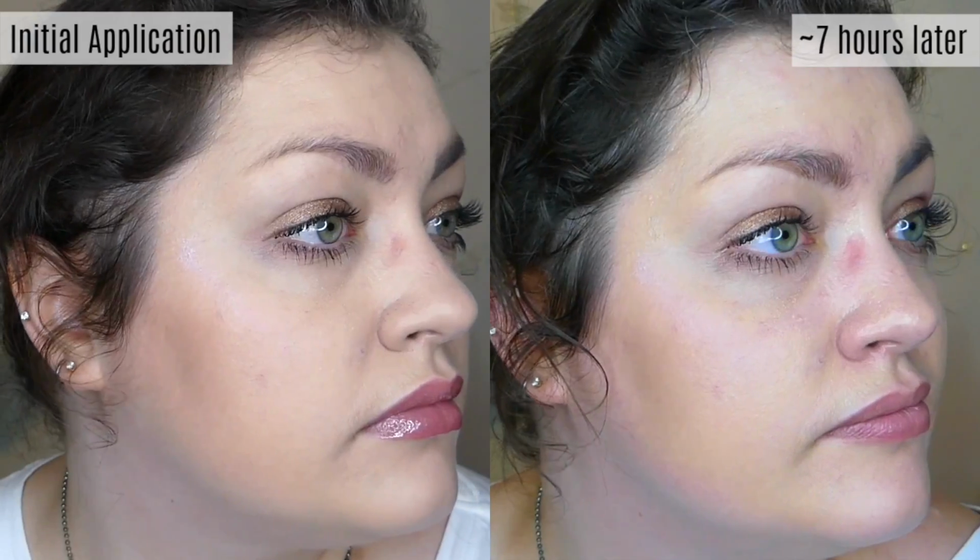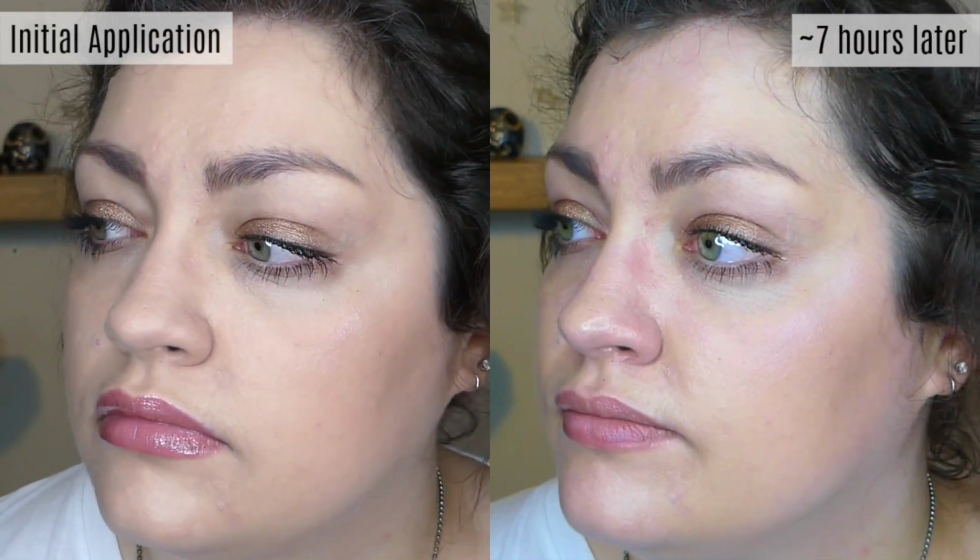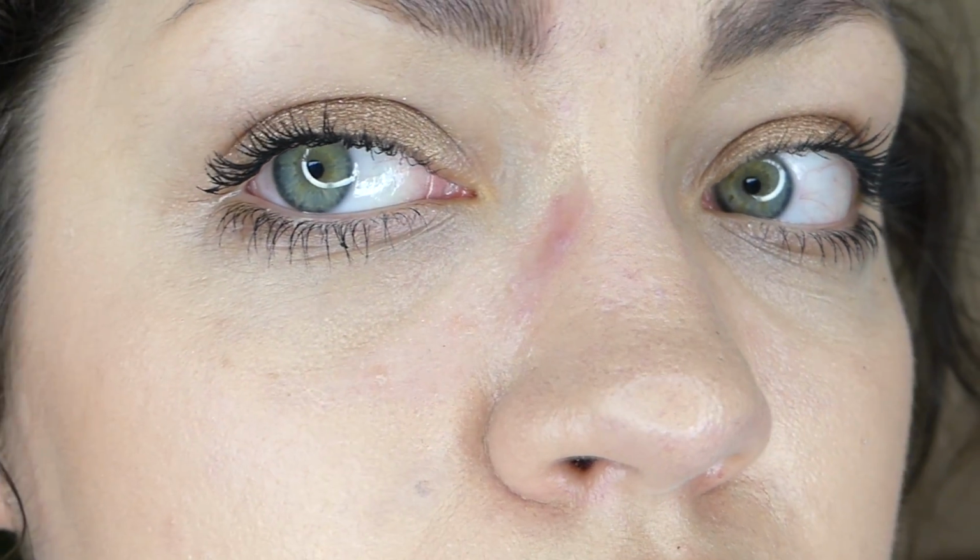Anyways, at the second check-in of the day, it was about 7 hours in. I was a little oily and looking a little oily. I didn't feel like I needed to blot or anything, but I just figured I would for good measure. And it looked good. Blotting helped, took that right away, and it didn't cause any transfer. Again, it was really good, I thought.